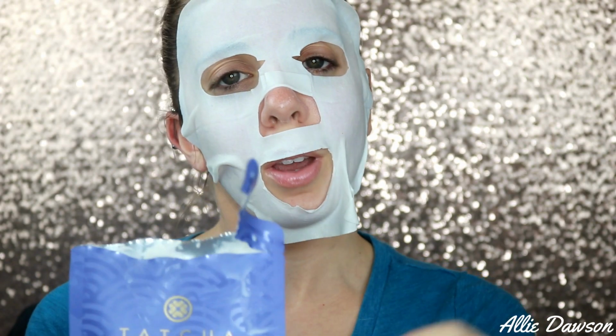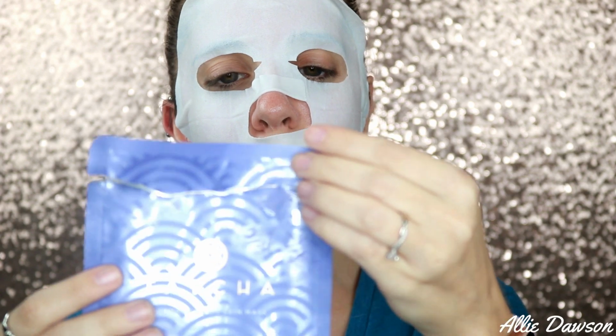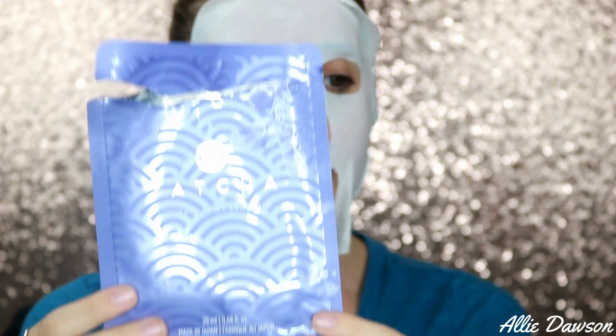Nasty. So while this mask is on, let me go ahead and say what it does. This is the Luminous Dewy Skin Mask for normal to dry skin. Well, I don't have dry skin. I have oily skin. And I'm wearing this mask. So, first off, look at this. It looks like a sexy look.